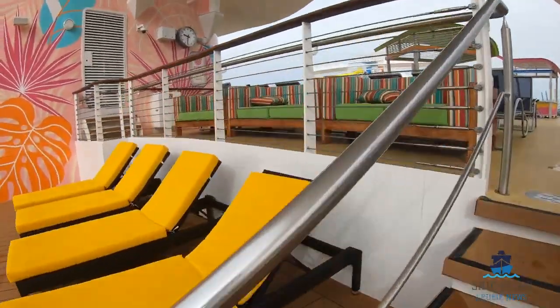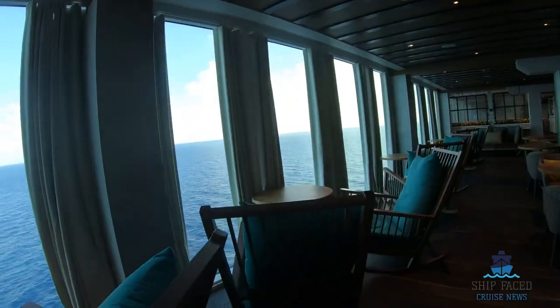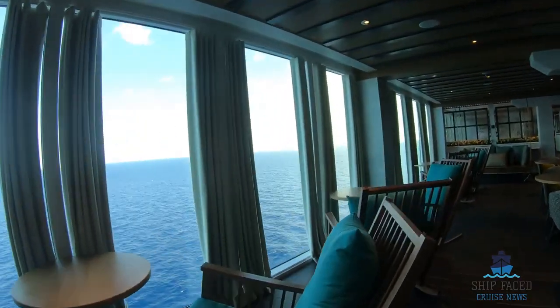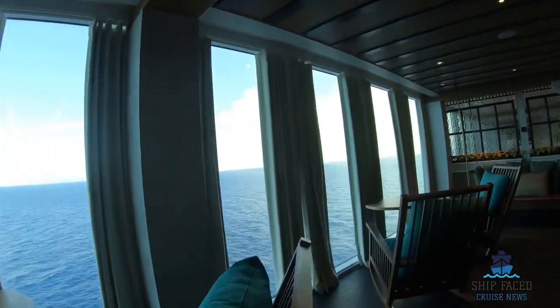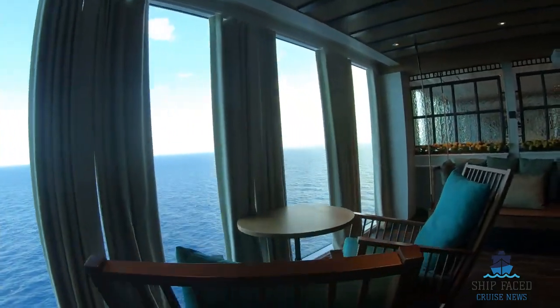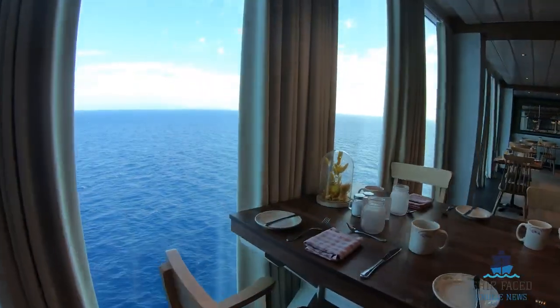Moving inside on deck 15 at the back, they had the Mason Jar. This was a brand new specialty restaurant to Wonder of the Seas. It is a Southern American cuisine, and they have a bar and a restaurant in there. I never actually went in here apart from for brunch, so I don't know if the bar was packed in the evening, because I always just thought it was a bit out of the way on deck 15.